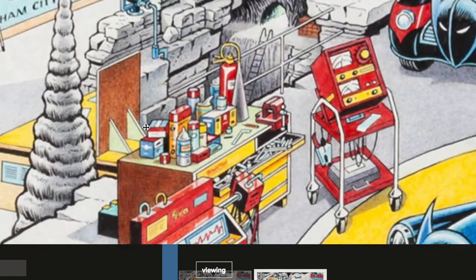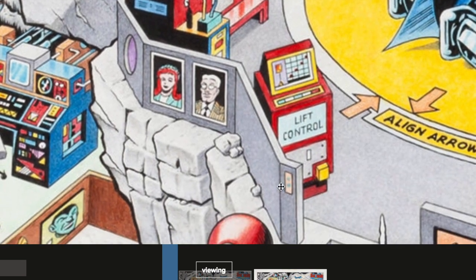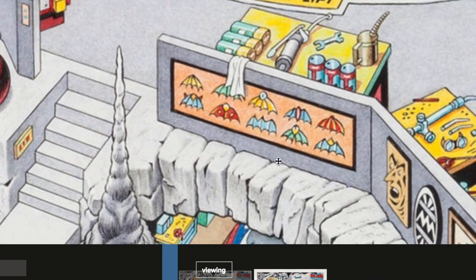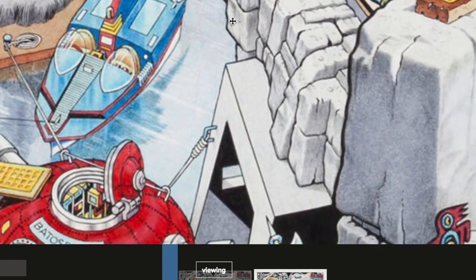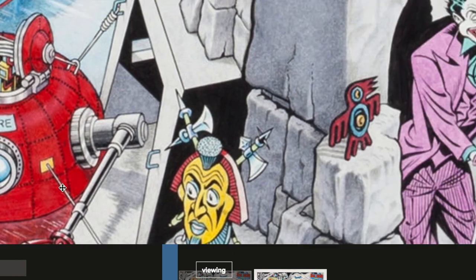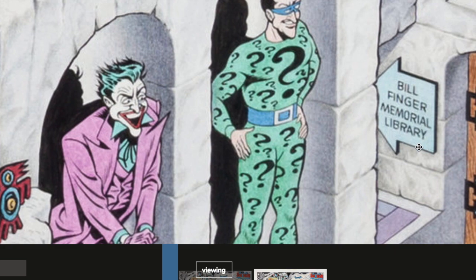You could just zoom into all the details. This art is very, very clean. And unfortunately, Dick Sprague passed away in 2000, so this was only 5 years before he passed. Then there's the Battlesphere, that's great. And we have the Joker, the Riddler, and the Bill Finger Memorial Library. That was a sweet touch.